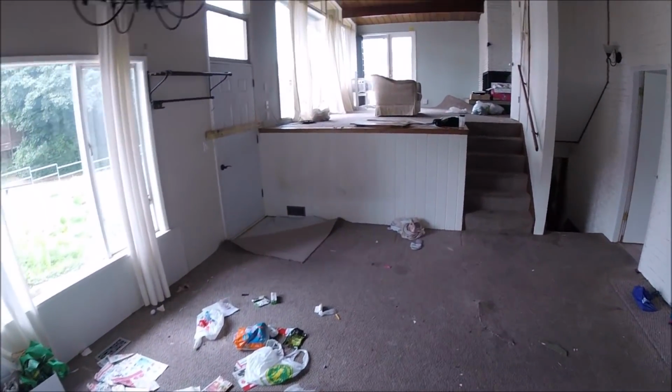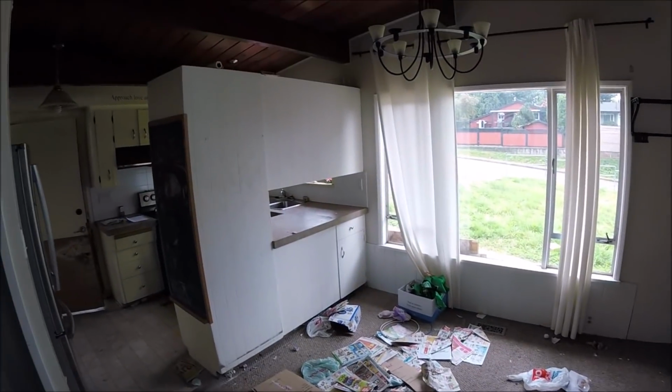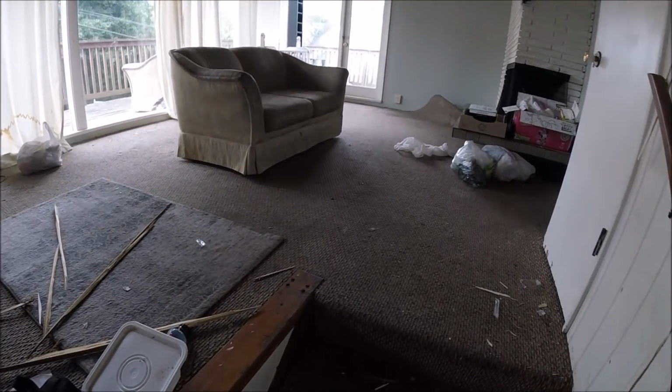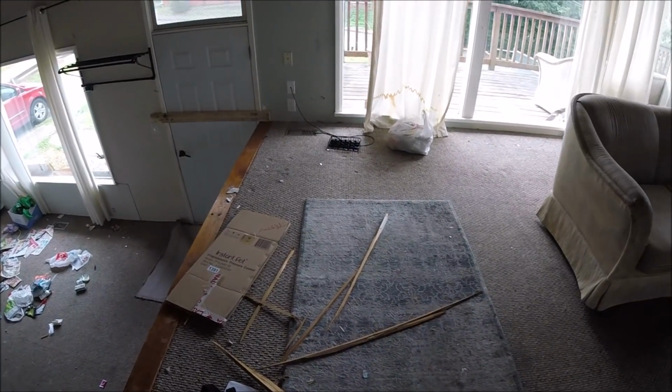Okay, so we're into the living room. Well, actually, it's probably more like, I don't know, part of living room, dining room, maybe dining room, living room. We go upstairs here. The rails are taken off, I guess. Must have been a rail here, I would think.